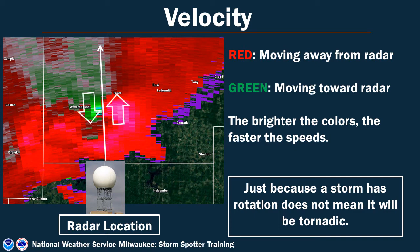So in this example, we've got some bright reds right next to some bright greens, which shows air moving very quickly away from the radar right next to air moving very quickly toward the radar, and from this signature we can infer rotation. Now keep in mind, just because a storm has rotation does not necessarily mean it will be tornadic. In fact, a great many of storms that occur actually do have some broad rotation, but they never go on to produce a tornado.